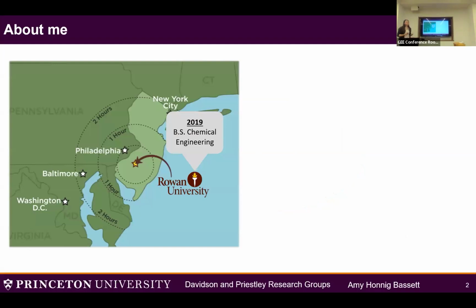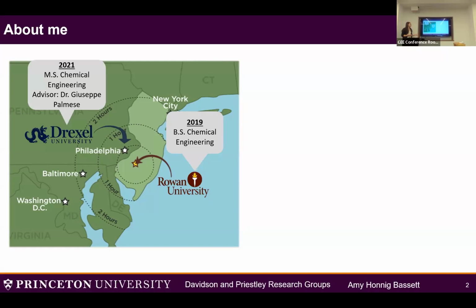I included this slide about me, but Charlie read my bio, so I'll just go very quickly through this. As Charlie mentioned, I have all my degrees in chemical engineering. I finished my bachelor's at Rowan University, and then moved to Drexel University to start my PhD, but then my advisor moved back to Rowan University to become the Dean for the College of Engineering.